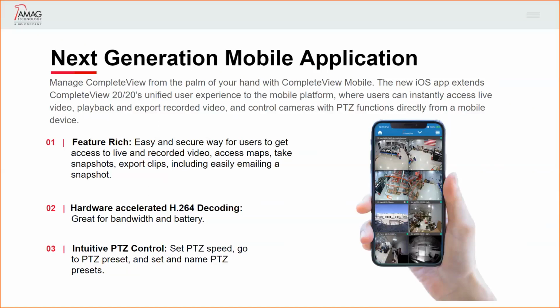Final point to note, the initial release of CompleteView Mobile, this new mobile app, is only available in the Apple App Store today. We obviously still have the TouchView legacy app that's available in both Apple and Android environments, but the intention is definitely to release CompleteView Mobile into the Android App Store as well as part of a future release. So just realize that that's coming in future. But very exciting, brand new, complete overhaul of the mobile application. That's now available as of the latest release.